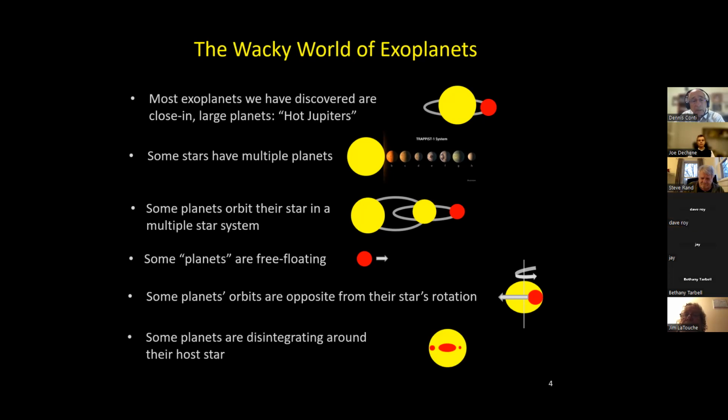And finally, we've detected planets that are disintegrating around their host star. A very famous one that I use throughout here as an example is something called WASP-12, which was discovered a few years ago, but exoplanet scientists are now seeing that its orbit is decaying, and sooner or later it's going to be disintegrating. We've actually observed, and I even with my backyard telescope have observed, these segmented clumps of planet that represent most likely a disintegrating exoplanet.